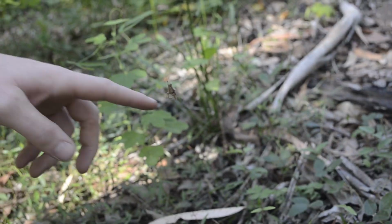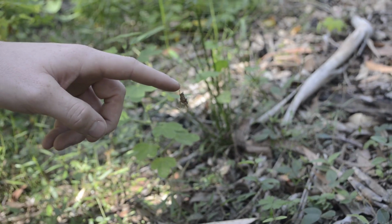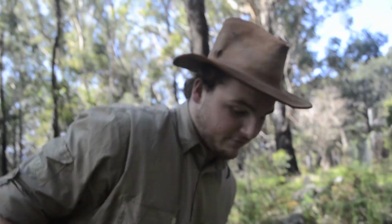See, it's not too bothered by me. As you see, spiders, once again, very, very misunderstood creatures. Oh look, there you go, look at that, full action. See, if I were a bee, I'm dead. Quite a beautiful specimen. And we'll just let him be. Slowly walk off, undisturbed.